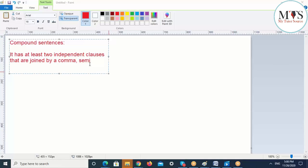So if you consider compound sentences, it has at least two independent clauses that are joined by a comma, a semicolon, or a conjunction. So an independent clause can stand alone in a sentence.